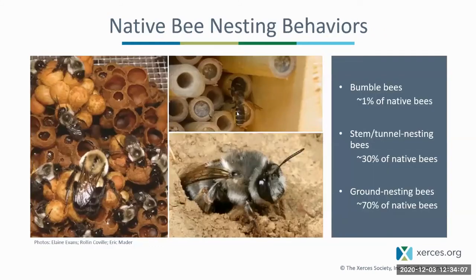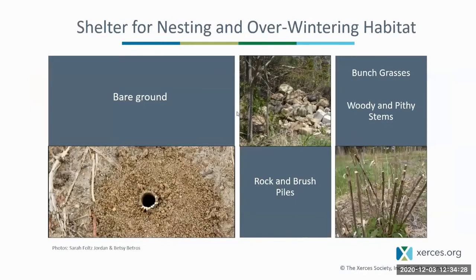First, let's briefly mention the native bee nesting behaviors. About 1% of our native bees are bumblebees, and again, they typically will use our native bunch grasses as nesting sites. About 30% of our native bees are stem or tunnel nesting bees, and about 70% are ground nesting bees. The good news is that it's pretty simple to provide nesting habitat for all of those different types of nesters. And again, you can do it in a small space.